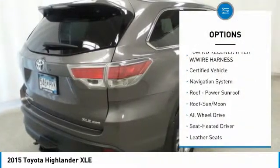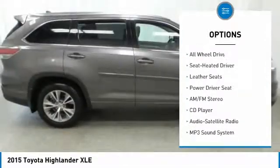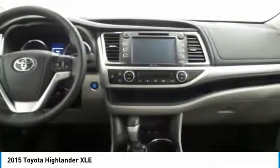Here are some of this vehicle's great options: navigation system, all-wheel drive, tow hitch, traction control, anti-lock braking system, Bluetooth wireless data link for hands-free phone, air conditioning, moonroof, HomeLink garage door opener, power steering.